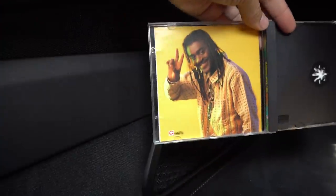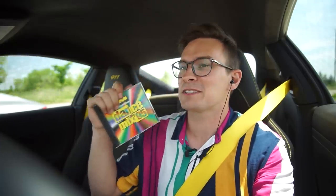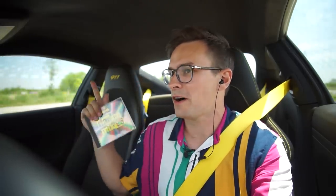Oh, I've got another infotainment thing to talk about that I've never talked about in any other car. Go for it. CD player. So we got Dance Mix 95 here. No, you got Dance Mix 95. At a garage sale for $1, best CD ever. If you know Dance Mix 95, all the songs transition without a pause.